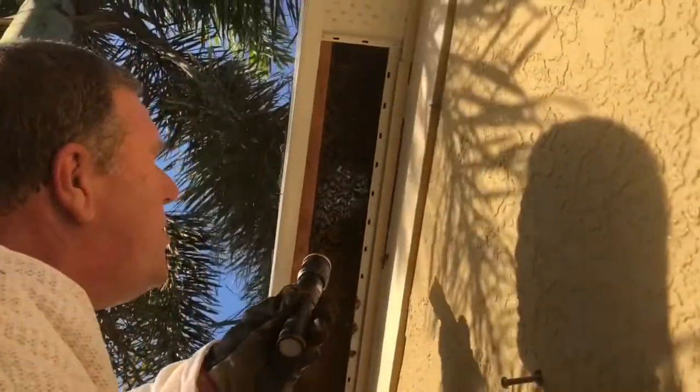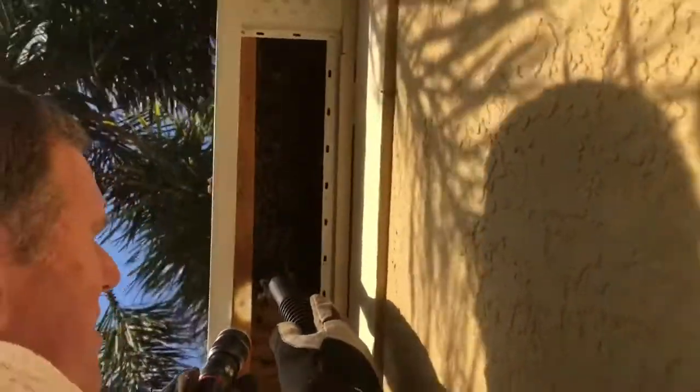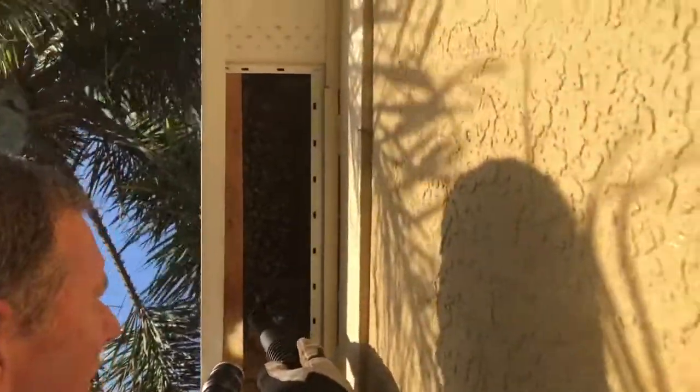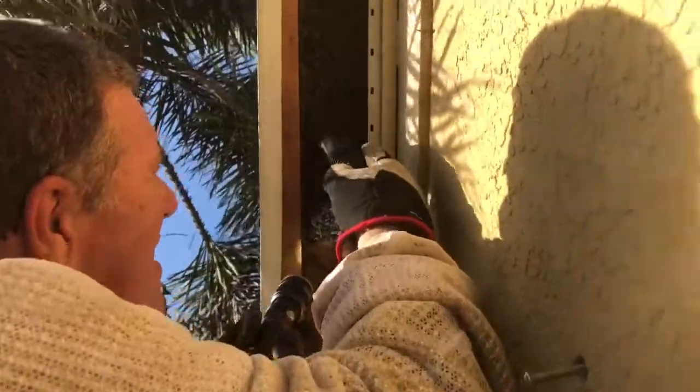All right, folks, so we've got this all cleaned out underneath here, but the bees have actually run underneath here. You can see them, they're all up in here. And so there's no comb, but they ran up in here. So we're gonna just start sucking these girls up. We're hoping the queen's in there. We'll just suck these girls down. Big clumps of them here.